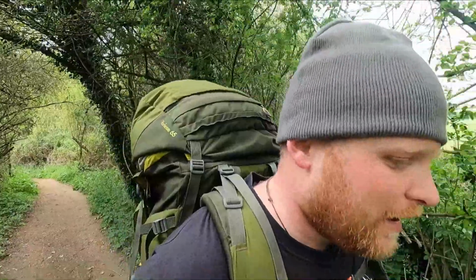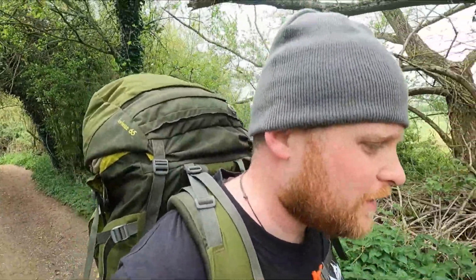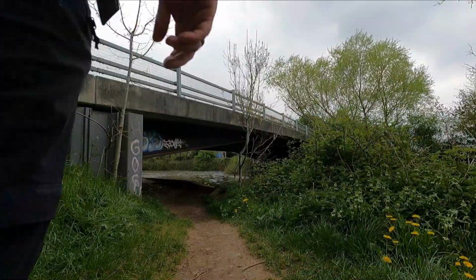But we're going to continue walking now, and what's the bridge we're coming up to? Hartlake Bridge, and I think there's another story there, so stay tuned and I'll tell you about that in a minute.